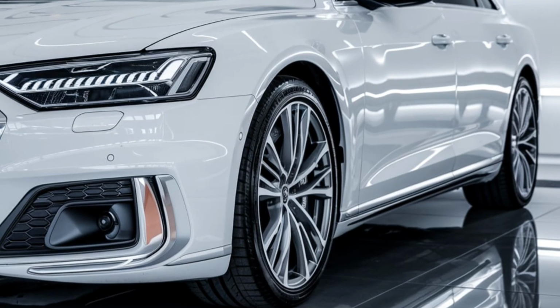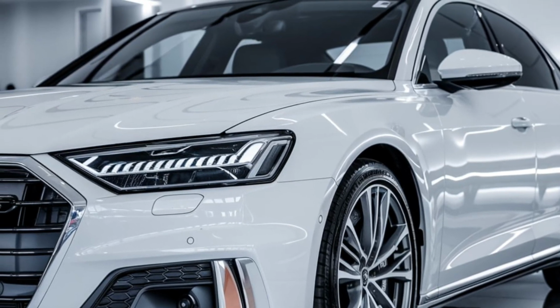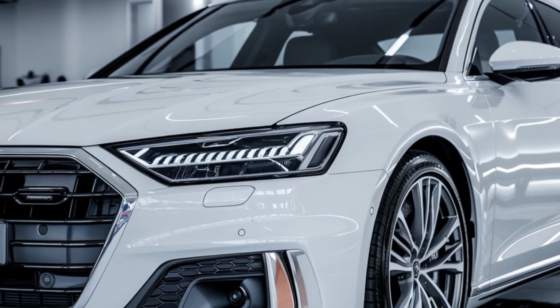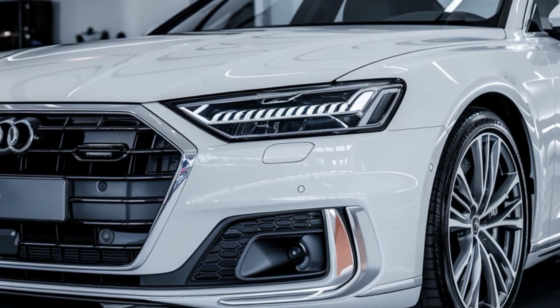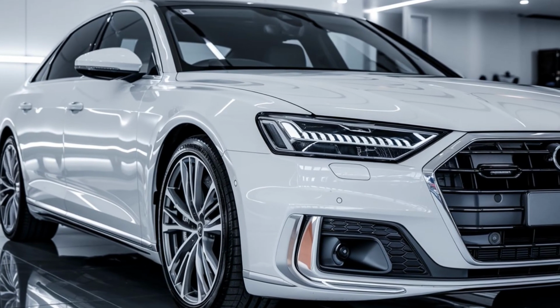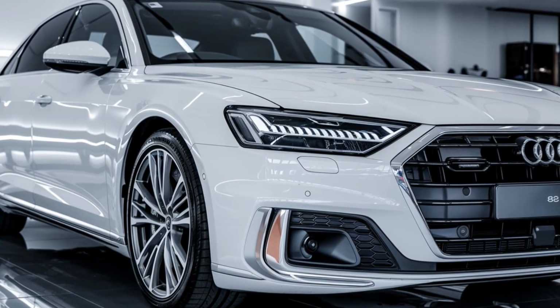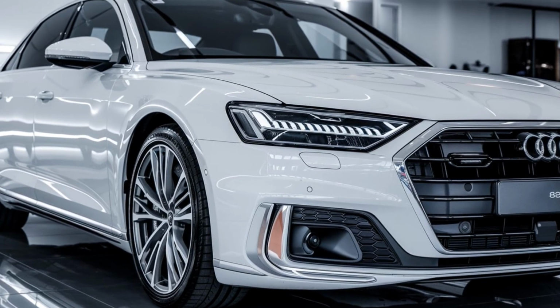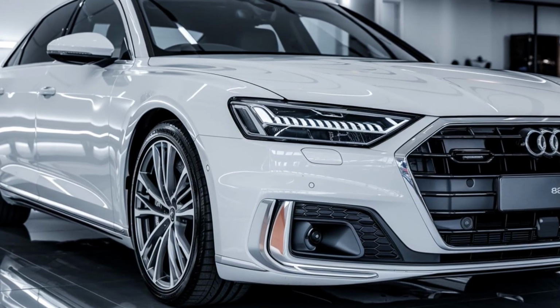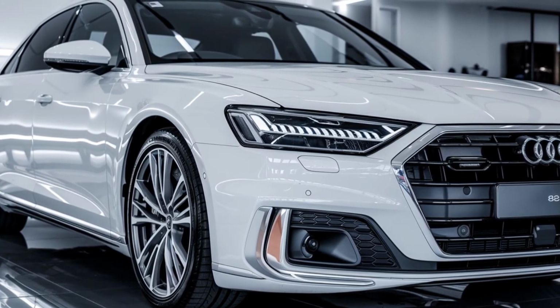Thanks to the V8, the S8 can sprint from 0 to 60 miles per hour in just 3.8 seconds, which is incredibly fast for a luxury sedan of its size. The car also comes with adaptive air suspension, which ensures a comfortable ride during daily commutes but can stiffen up for a sportier feel when you want to push it on winding roads. The rear wheel steering also enhances agility, making it easier to handle in tight spaces.